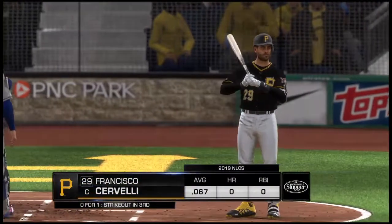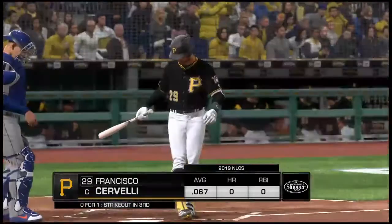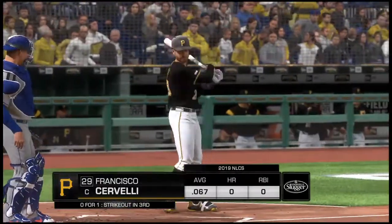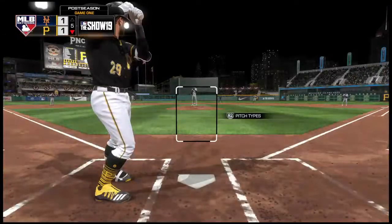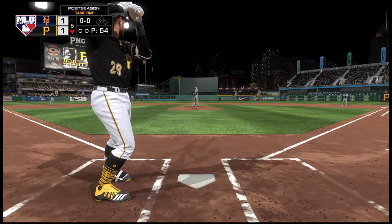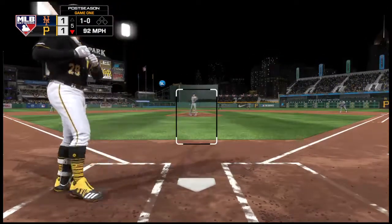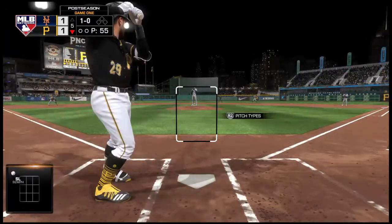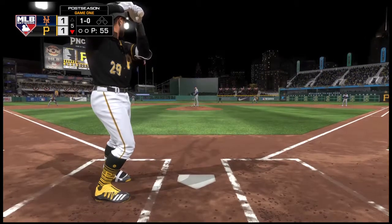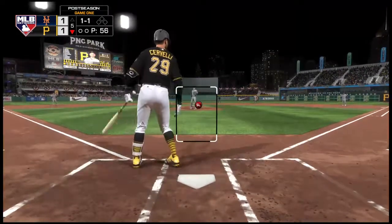Good stuff, Heidi. Thanks. Leading off, the next to the plate for Pittsburgh, Francisco Cervelli, as we move past the halfway point in this one and begin the bottom of the 5th. First pitch of the at-bat on its way. Here's a slider that's inside, 1-0. Fouled away.